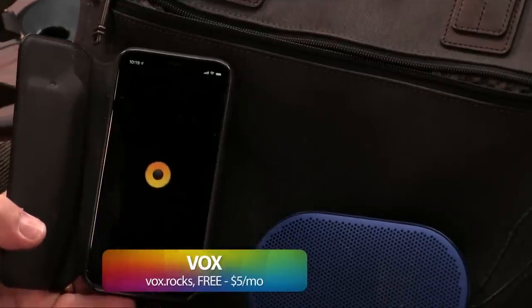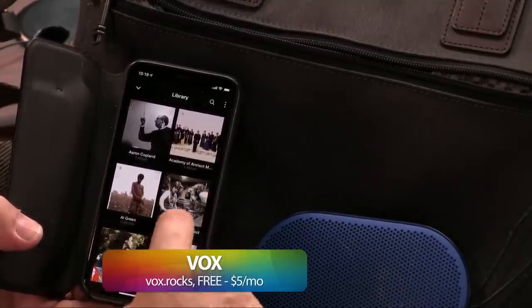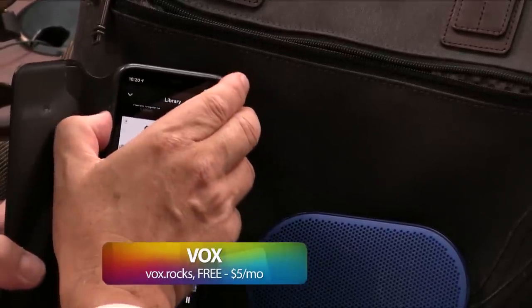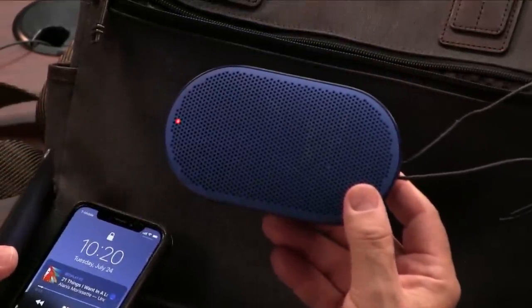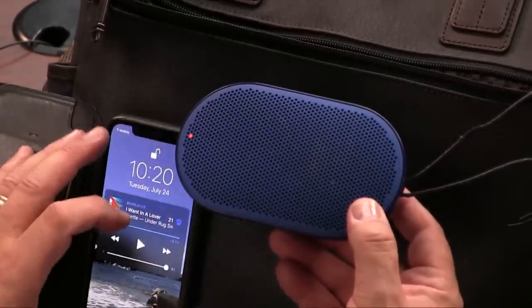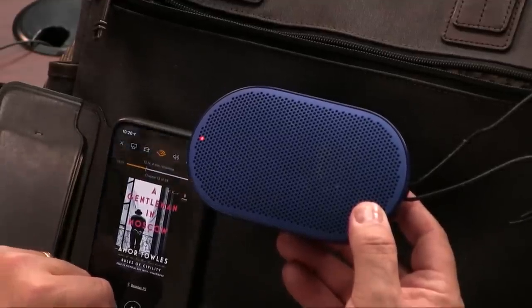This is the audio player I use instead of, by the way, iTunes. I use Vox, VOX. It's very similar. Oh. Yeah, it's playing out of there. Sounds pretty good, right? It's not so much for music. Mostly for books. I'll show you how a book sounds on it. It's really great for a voice. Or podcasts. For podcasts, yeah.